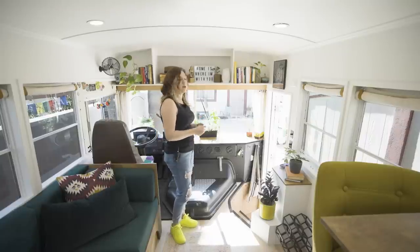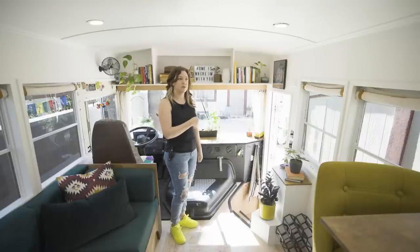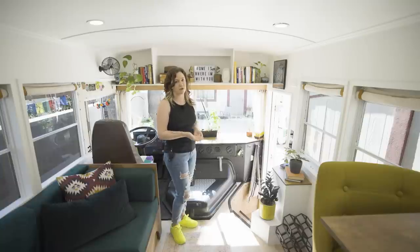We weren't sure that it would be durable enough, so we put, I think, 3-4 coats of an epoxy concrete seal meant for garage floors.